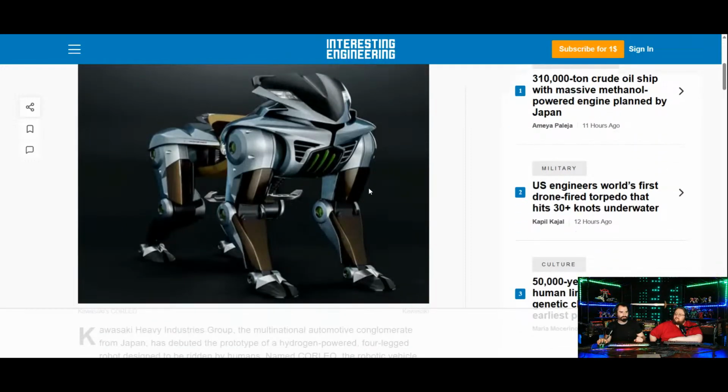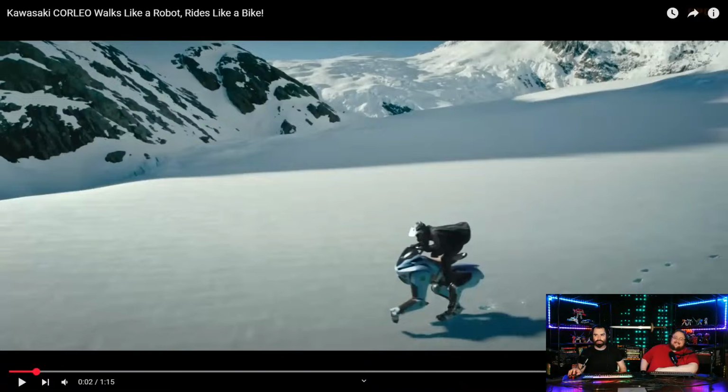I can't find the one where they're at the convention with it, but they have a model of this thing that they just showed off at a convention. But it's clearly CGI. The video is very obviously CGI. It's no different than those future cars that companies like to put out there, saying, hey, this could be the vision of the future. Here, look at this thing.